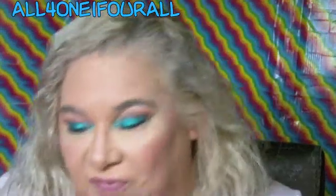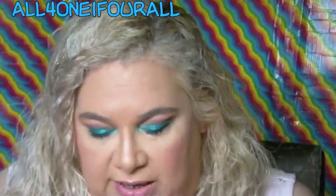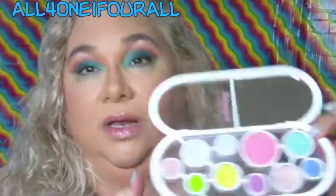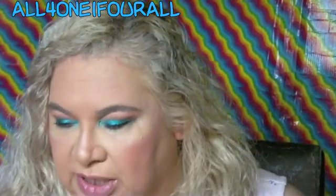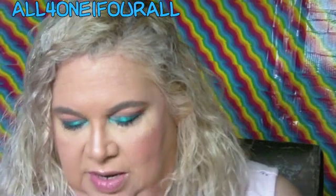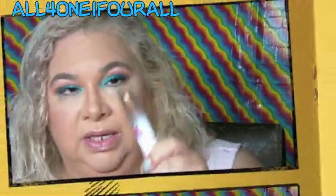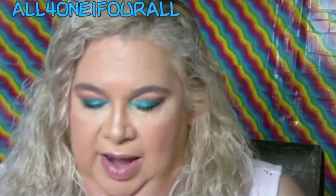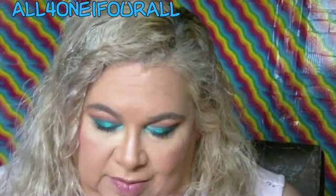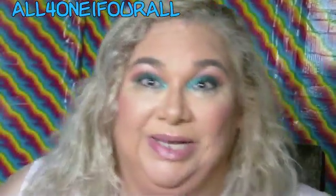Hey everyone, so this is the finished look. I did decide to incorporate this by putting this turquoise color in the inner corners. I used the blush in the palette right there. The lip gloss Flicker on my lips, and I just used the highlighter in this Sunset Junction. So that's what I did with that.